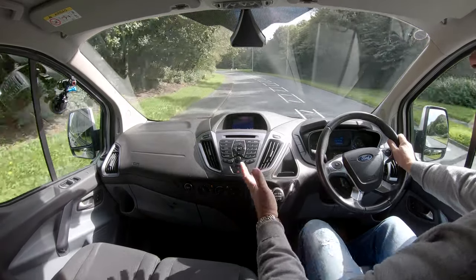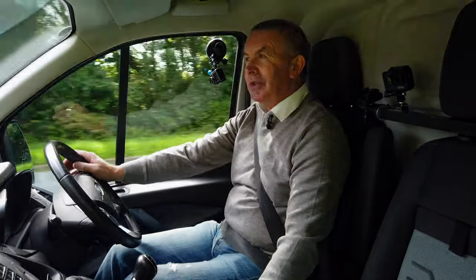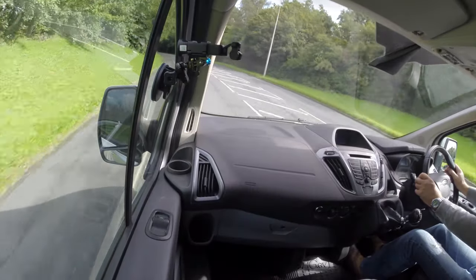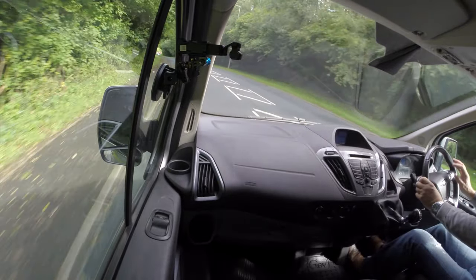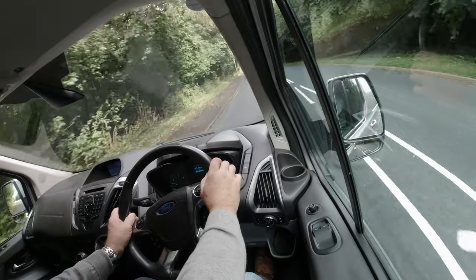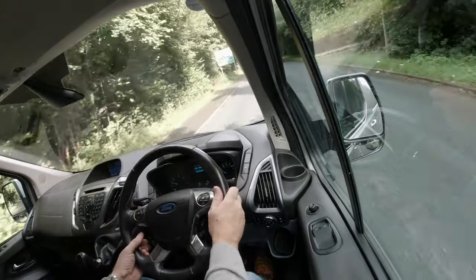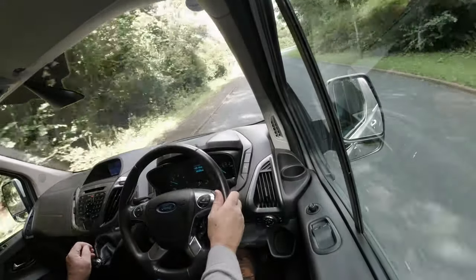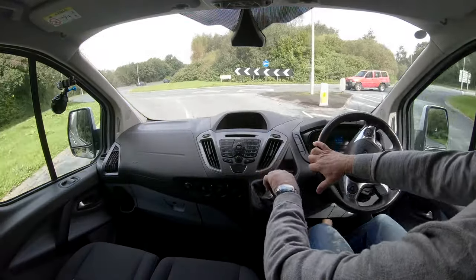Six-speed gearbox. This has actually got heated driver's seat as well, and it gets really hot. So aircon and heated seat, best of all worlds. Multifunction steering wheel here. We've got the phone controls on the right, and then we've got cruise and speed limiter on the left. Bluetooth hands-free. And also Bluetooth audio streaming, which is really, really good.